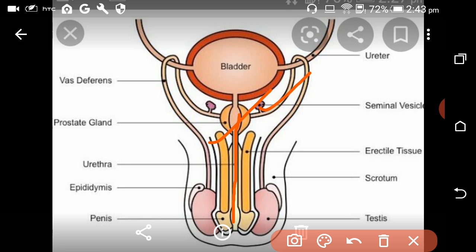The penis has 3 functions. First, it helps in urination. Second, it helps in ejaculation of sperm. Third, it deposits the sperm inside the vagina of the female. So these were the functions of the male reproductive system.